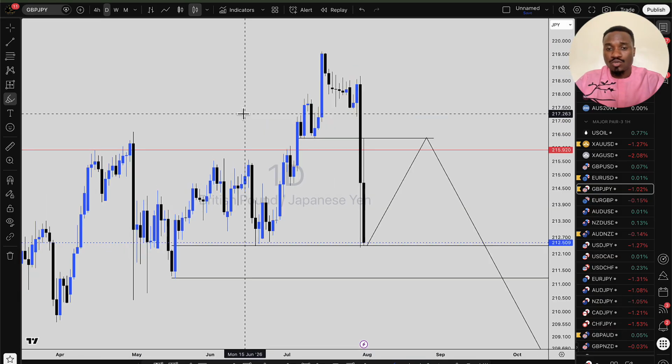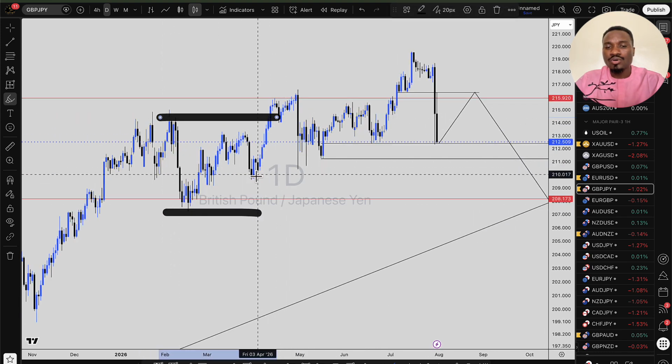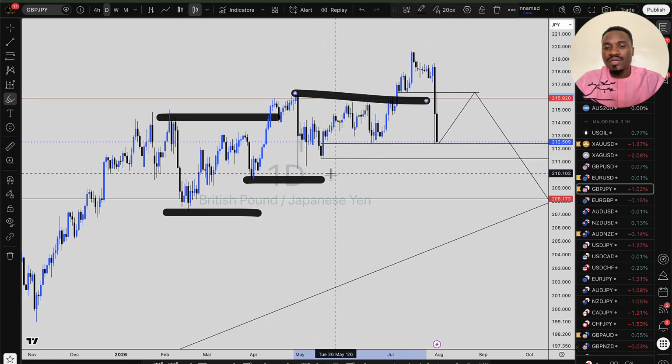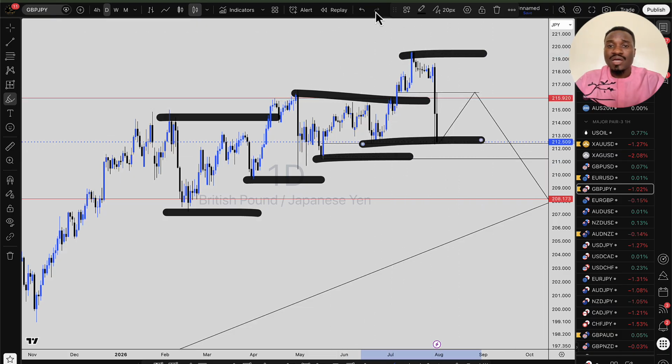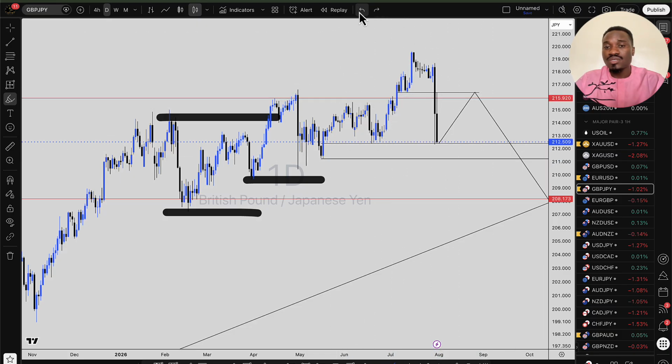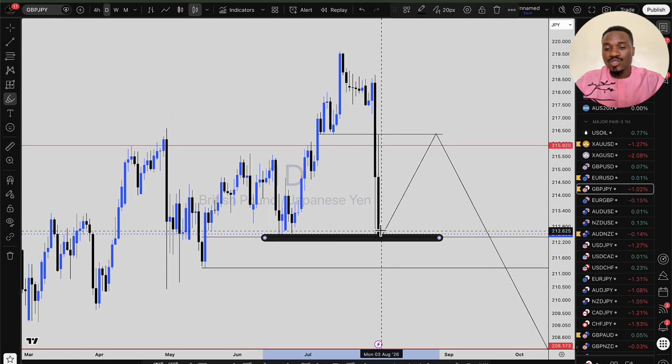So on the day chart, based on market structure: higher low, breakout structure, higher high, higher low, breakout structure, higher high. This is our last higher low. And I always emphasize, don't miss market structure shift with change of character. This is our first higher low structure right here. If price takes out this higher low, it doesn't mean it's a change of character. Instead, it means market structure shift.